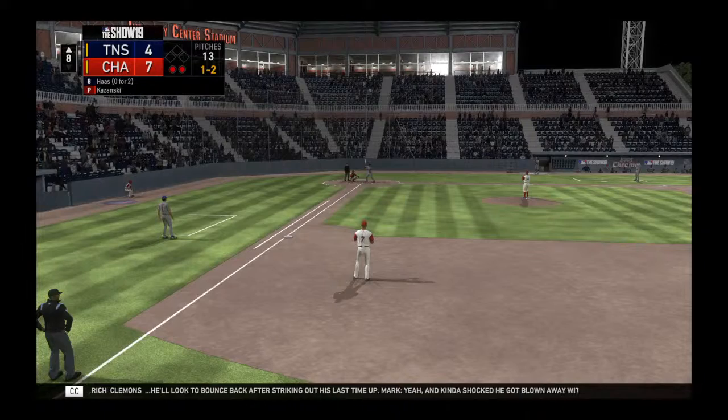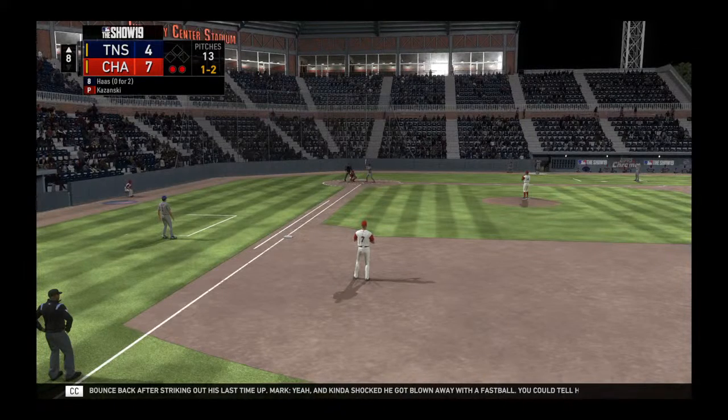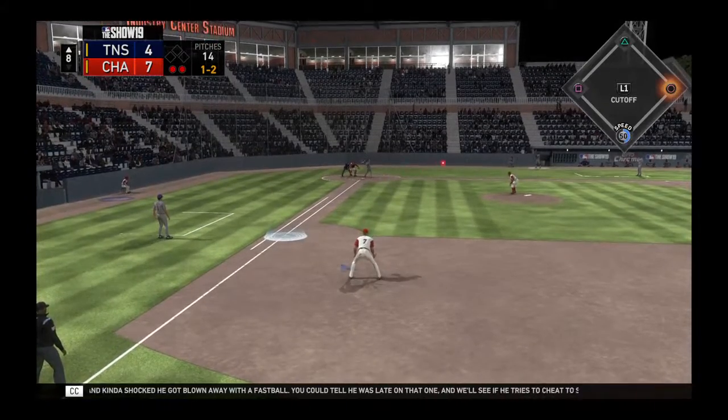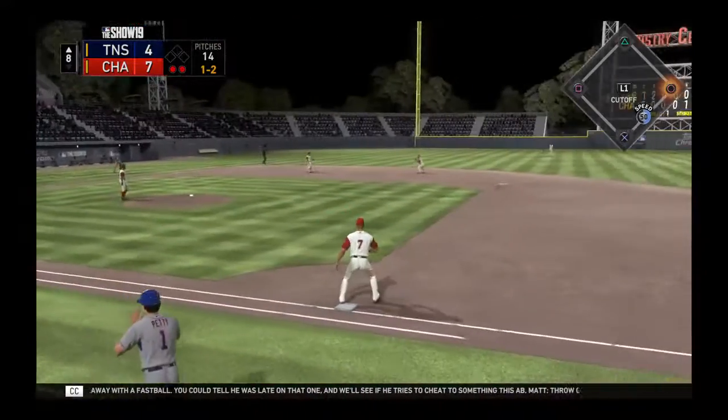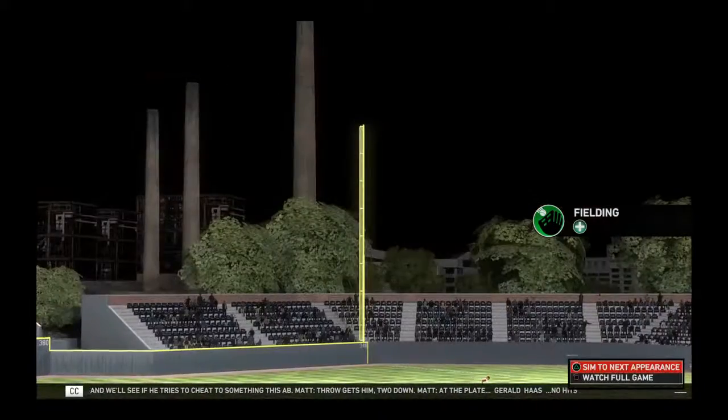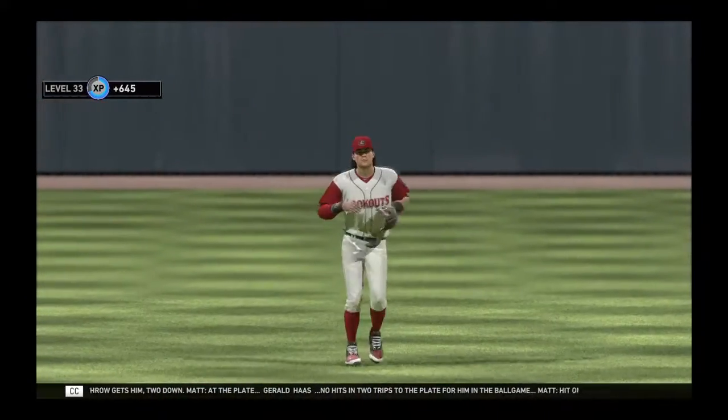At the plate, Gerald Haas. The catcher, number 8, has no hits in 2 trips to the plate in the ball game. Hit on the ground out to short. Overmeyer has it. In a close play at first, but he's called out and the side is retired. 7-4 is the final score in tonight's game.